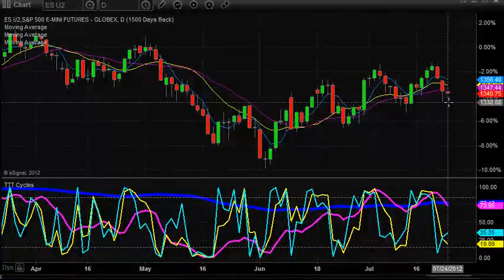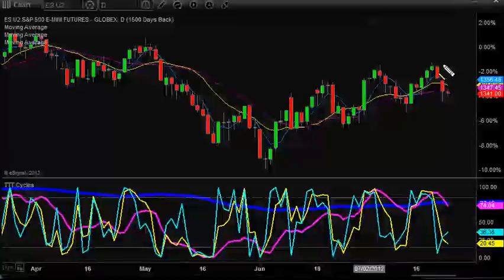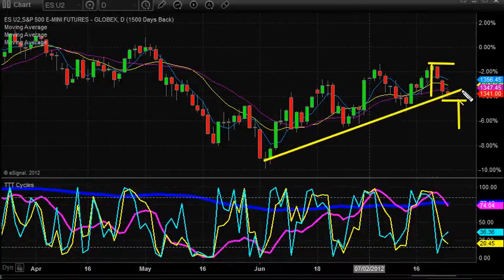Now usually when you break out of a pattern like this, you will get more or less a double move. What I mean is, if you see a measured move, like say this is the last surge, you'll see a little bit of a flag. The next surge would be about the same distance here, whatever this distance is. It would be to the downside down here. But usually when you break a big pattern like this and you start to break down out of an intermediate uptrend, you'll see a double leg to the downside.